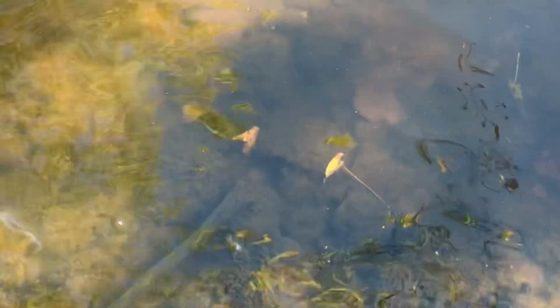So let's go down to the water and see what they look like. So you can see this little guy looks extremely natural coming through the water. And that's how I like to use it. I like to actually just let this bait look like a crayfish. So I almost just drag it and pop it and just drag it and try to get it to look like a crayfish.